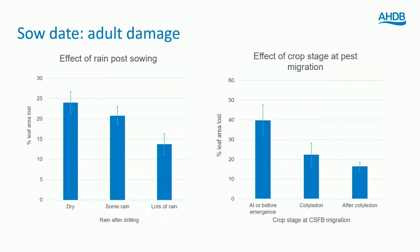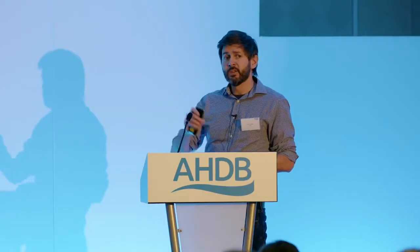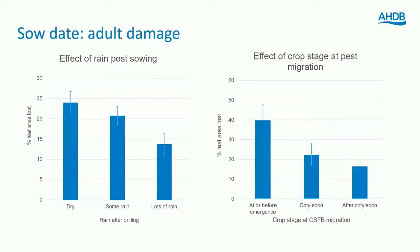So what the modelling found was that the crop stage at the point at which flea beetle migration occurs has a very important effect on its vulnerability to damage. So what we found here was that where a crop was at or before emergence, when flea beetle migration started, then they tended to get much higher levels of damage than crops that were at the cotyledon stage, or even less damage if the crops were at a later stage.